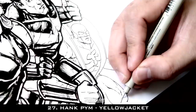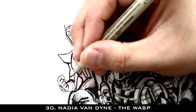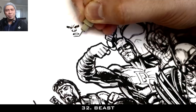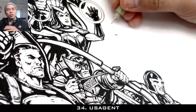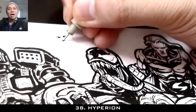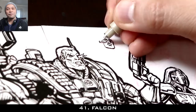Yellow Jacket. The Wasp. Ant-Man. The Wasp again. Hercules. Beast. The Black Knight. US Agent. She-Hulk. Spider-Woman. Quasar. Hyperion. Jack of Hearts. Lionheart. Falcon.